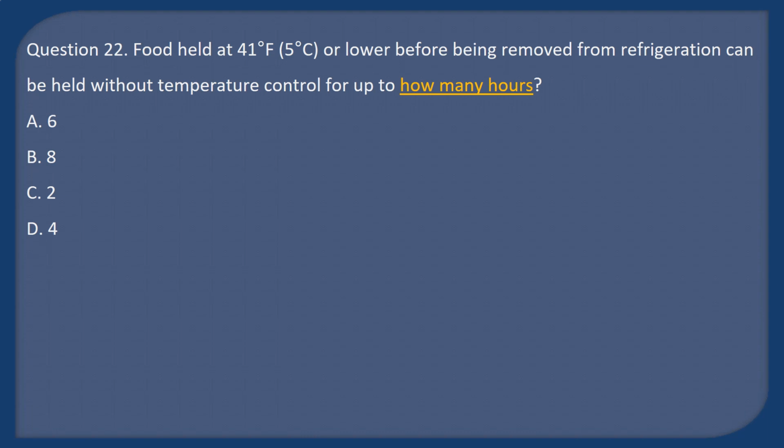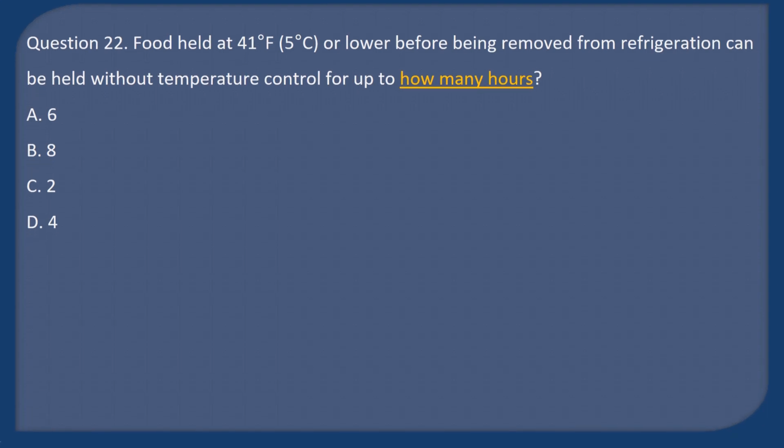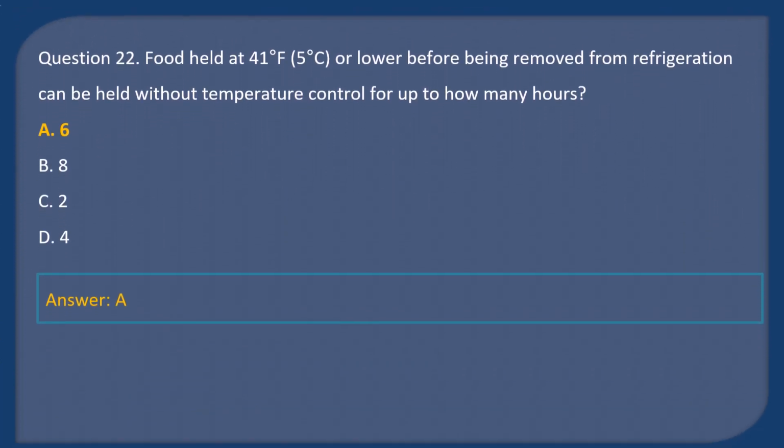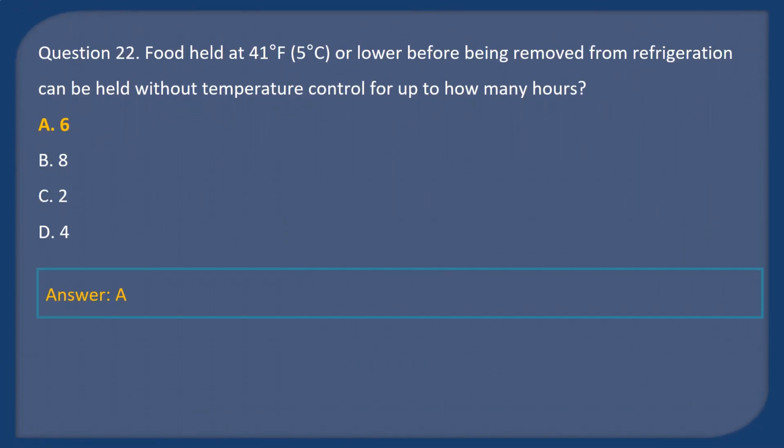Question 22. Food held at 41 degrees F, 5 degrees C or lower before being removed from refrigeration can be held without temperature control for up to how many hours? A. 6. B. 8. C. 2. D. 4. Answer A.